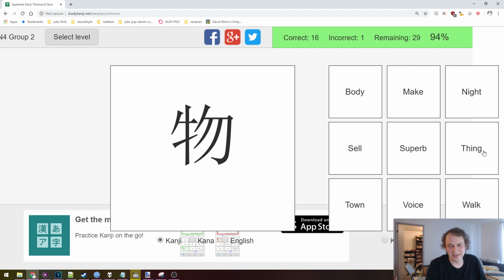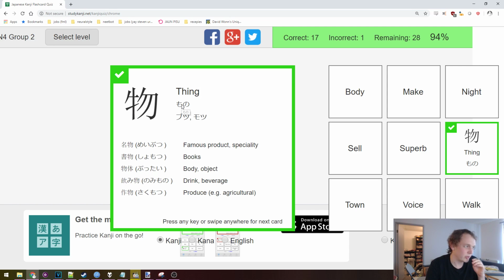This is just a thing. This is mono. So this shows up in all sorts of compounds. This plus language, monogatari, is of course story, like we've seen in the Monogatari series. And then pretty much anything with this at the end is just that type of thing. So nomimono, using the verb for drinking, and then mono at the end means that it's a thing that you drink. Or kaimono, the thing that you were shopping for.